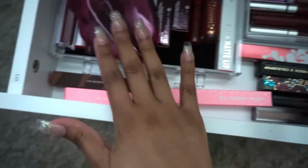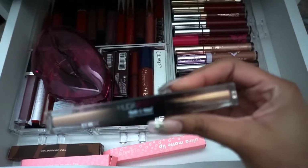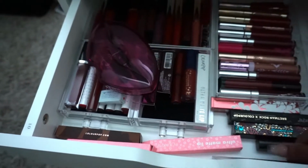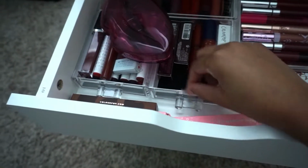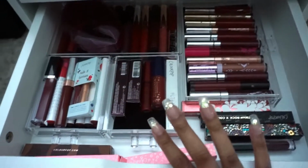So this is a majority of lipsticks with the occasional random, this is for your eyes, but I think I managed to put this in here just because of the packaging. So again, these are all drawers from an acrylic case that I decided to put in here just to kind of help keep all of these in line. So these are where all my lippies live.